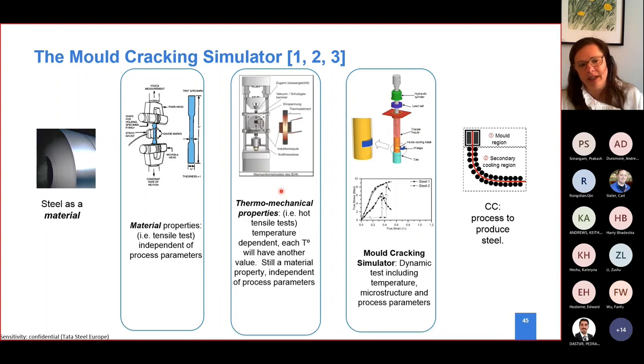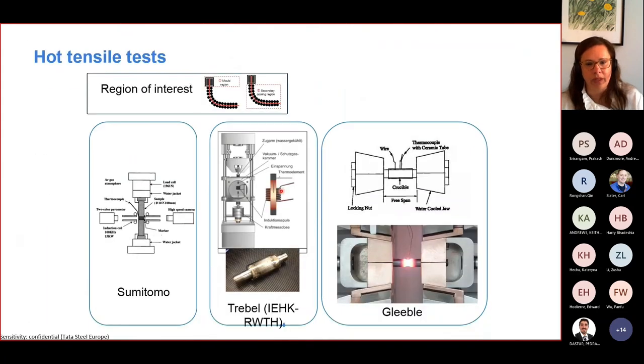But why? Steel is a material. So we could have material properties, just tensile tests. We could have thermomechanical properties, so we add temperature to that tensile test, at different temperatures. And we could even have dynamic models, physical models, to measure not only temperature and strength, but also all the casting parameters associated with it. I will show you some examples of how we have done it.